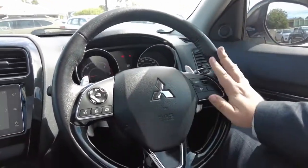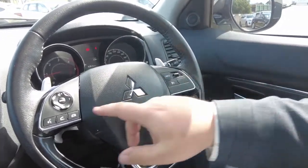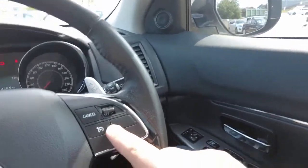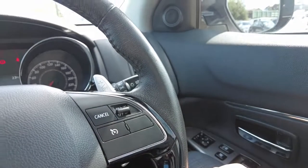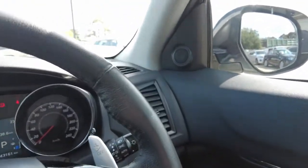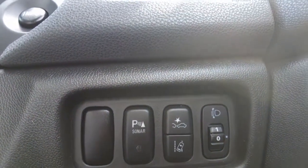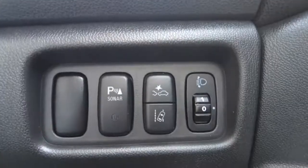Moving back, we've got our multi-function steering wheel. So you got all your volume and stuff is all here. Bluetooth is all there. And then your cruise control is all here as well. Paddle shifters, which is a definite bonus. Then over here, you've got your parking sonar, your lane departure warnings, and your collision warnings are all there as well.